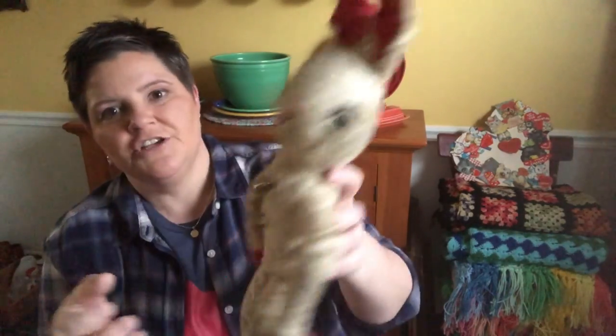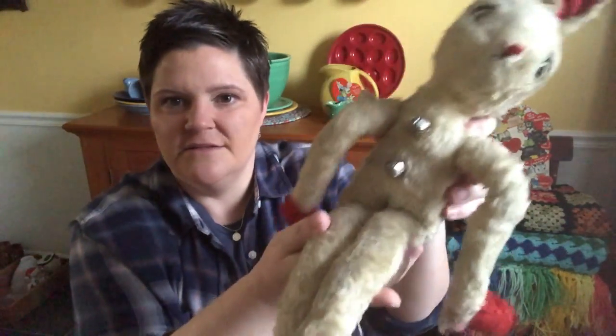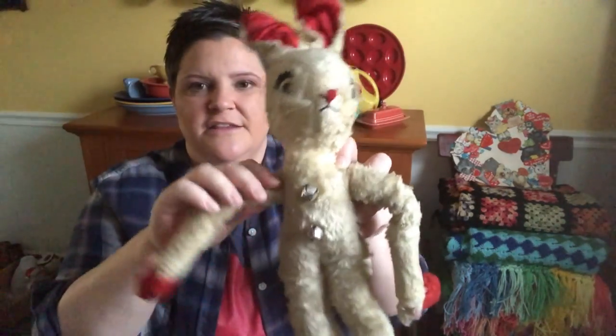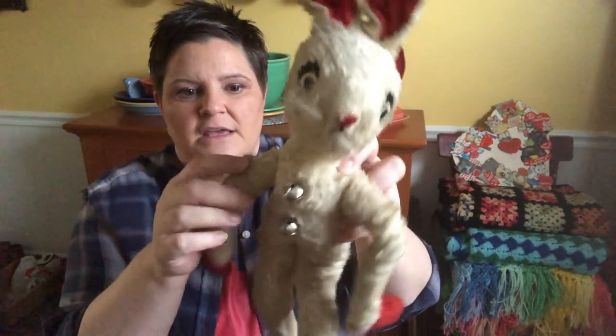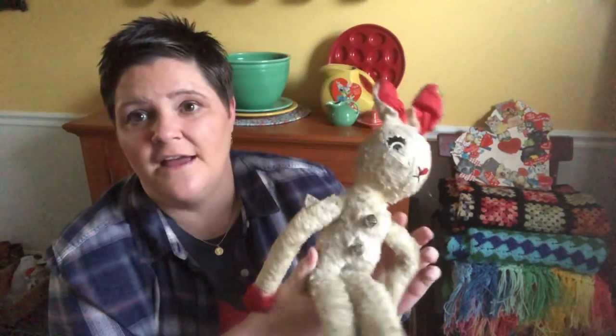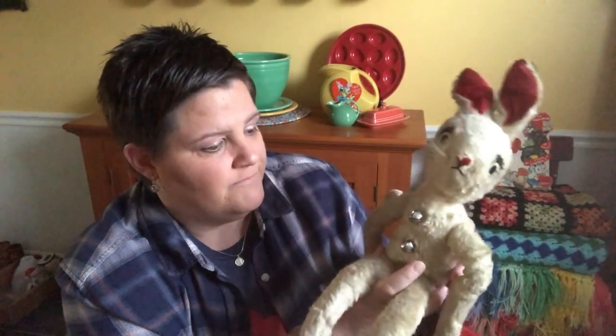Speaking of bunnies, so I've got a little animal series going on here. Found this guy. So this is a vintage Gund rabbit with bells. And he's got posable ears, so there's wire in his ears, and I think there's wire in his arms. He has a Gund tag. There's the Gund tag. I think he's 1960s. I couldn't find him exactly. I found bunnies that were similar, but not exactly like him or her.